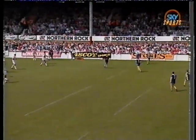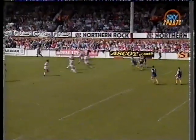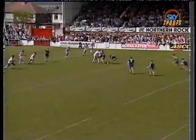Good chance now for Leeds to really launch at this St Helens defence. Hammered in one semi-final this season by Widnes on the way to Wembley. Leeds anxious to put the record straight today. Wigan await.